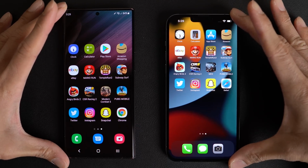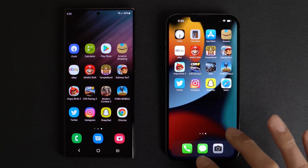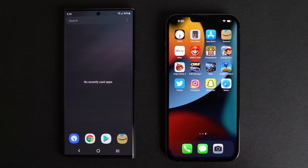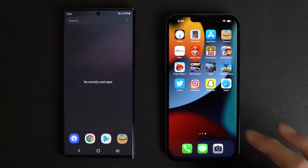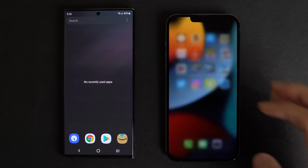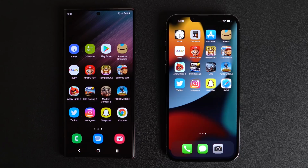And we are in. All right, man, let's just get right into the test. I'm gonna go like this on both phones, and as you can see, no recently used apps on the S22 Ultra, and I'm gonna do this on the iPhone. As you can see, nothing comes up, nothing in the background on this device. All apps, caches, the browsers, everything has been cleared out. So let's get started by tapping the phone app.